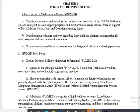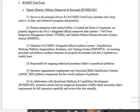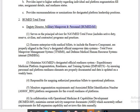So number 1, Chief of BUMED. They direct, coordinate, and monitor the readiness and execution of the platforms. Makes sense because BUMED is the boss. And this is what I was talking about earlier with the different M's. So BUMED total force. M1, military manpower and personnel. I think that's easy to remember if you think back to the SSIC codes. I'm not sure if that trend follows for all of them, but at least for M1, Series 1000 instructions are instructions pertaining to personnel. So Deputy Director, Military Manpower and Personnel is M1.